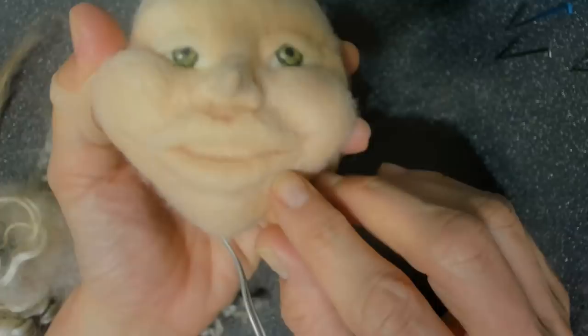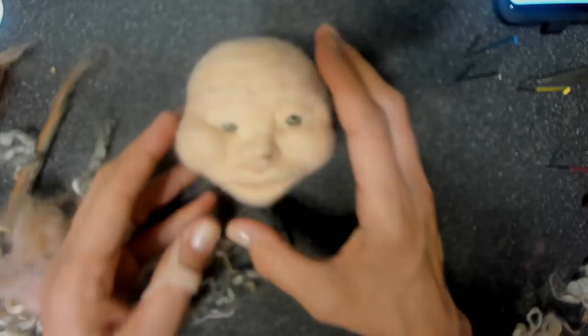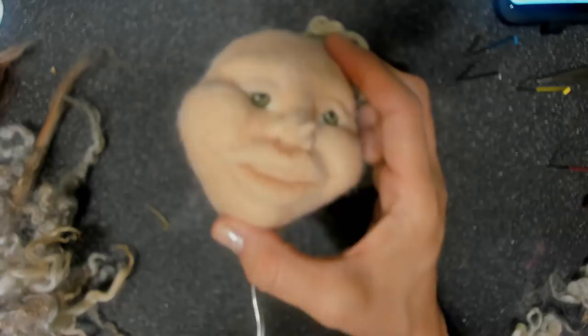Looking at this face, if you want to add a beard or a mustache, it's really helpful to fold your locks for a mustache. So let's do a mustache first. And I'm just going to lift this up. I'm just going to give myself a little riser here because it doesn't want to focus on my piece.